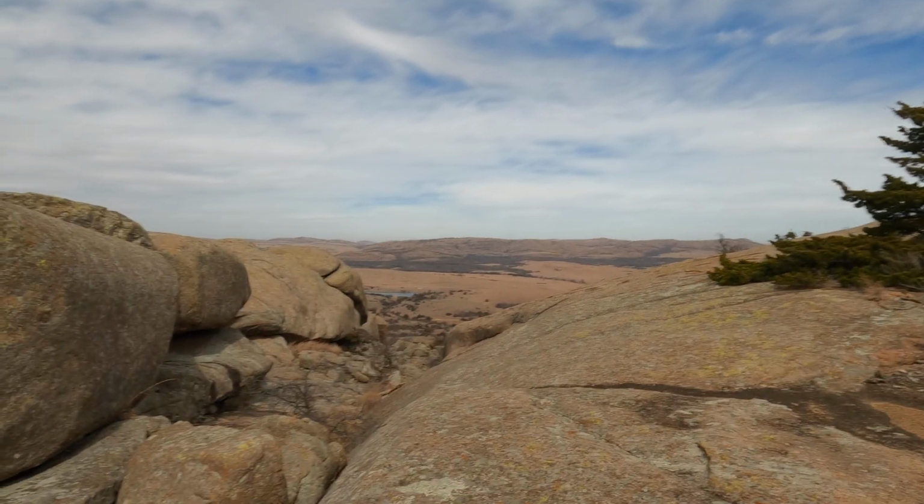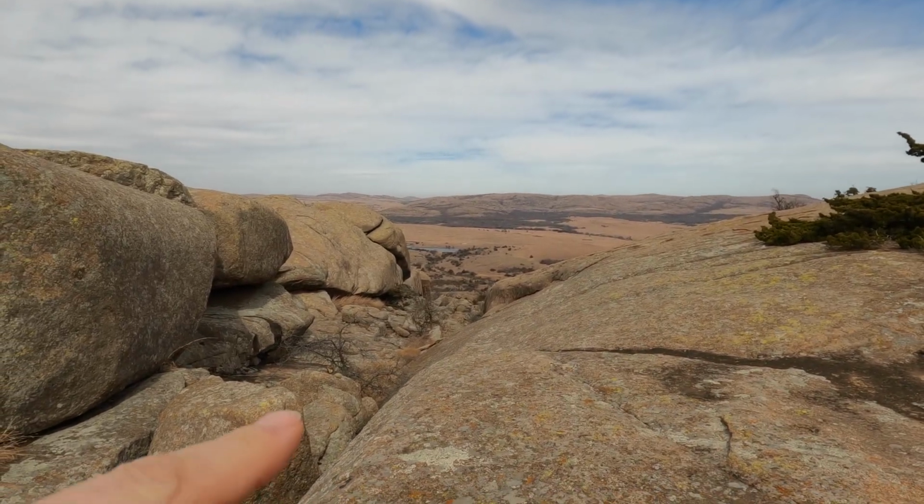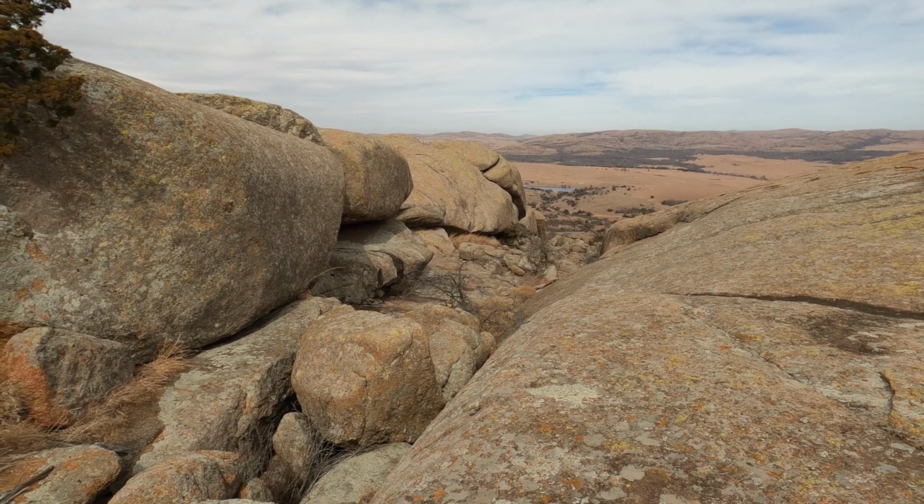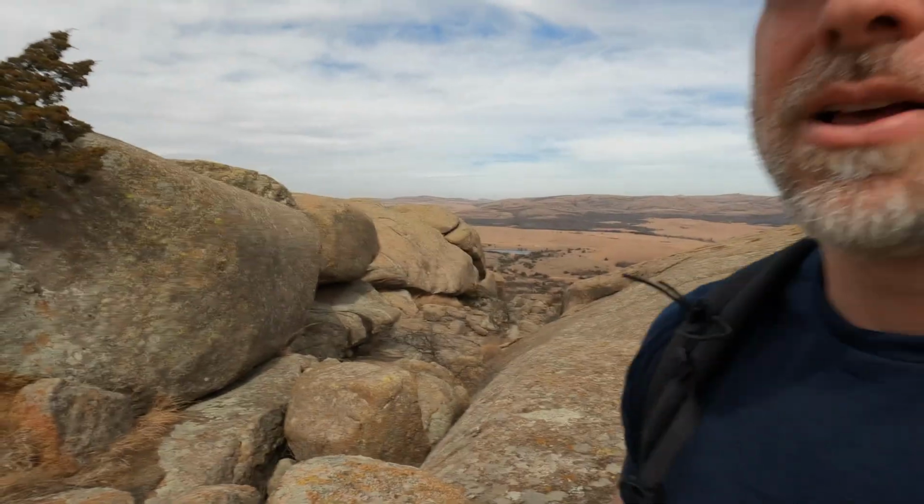All right, so we have made it to the end of the top of Elk Mountain, and we've been off trail kind of picking our way through. We've found 2 or 3 spots where we had to double back, but now we're here, so we're at the end, and I think this little gully here, we're gonna try and go down this and see if we can pick our way down. There are definitely spots where it's gonna get a little bit hairy.